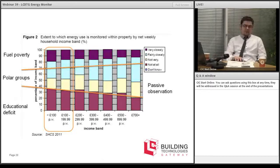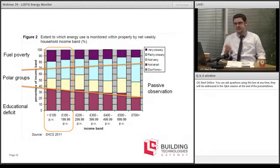I also just came across this graph fairly recently. It was done by the Scottish House Condition Survey, and it was produced recently, but it was data collected during the year when we were doing our field study. And what jumped out at me, and the reason why I included it here, is not our figures. This is the Scottish House Condition Survey figures. But let's see, get a little cursor on here. There we go.